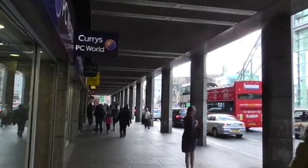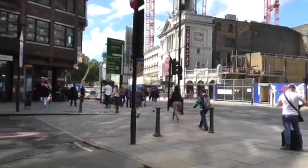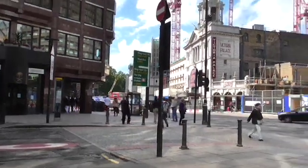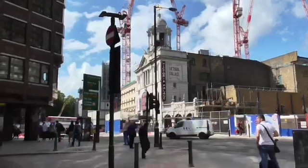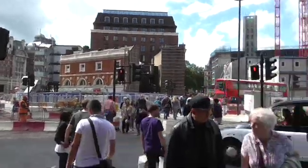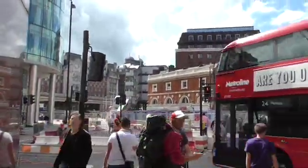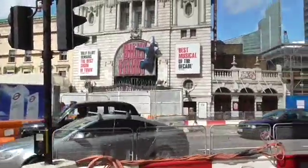Just continue straight till we get to Victoria Station, which is just in front. Victoria Station is just in front, so all we have to do is cross over the lights here and continue straight in front. I'm just going to give you a panoramic view of where we are.